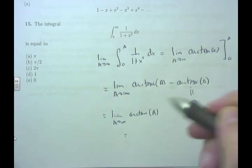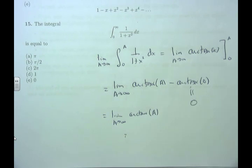Now, this turns into the limit as a approaches infinity of the arctangent of a. Plug in infinity. What is the arctangent of infinity? In other words, what angle, when I take the tangent of it, blows up to infinity. I get the old does not exist on the old calculator. Think about your graph. What is it? It's something you're supposed to have memorized, by the way.